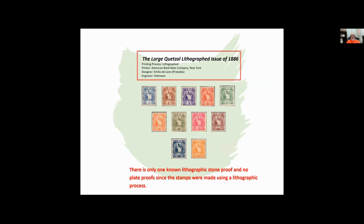Now we get to the large Quetzal lithographed issue of 1886 from the American Banknote Company. We think we know the designer, Emilio de Leon, probably. We don't know who did the original engraving. There's very little archival material of this lithographed set. There's only one lithographic stone proof and no plate proofs, of course, since the stamps are made using lithography.